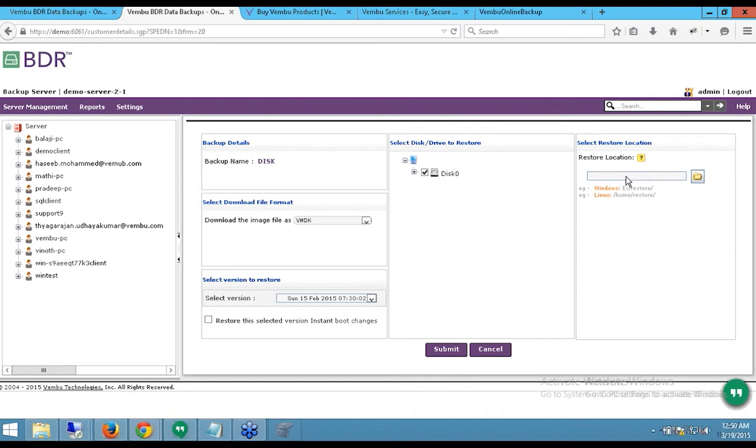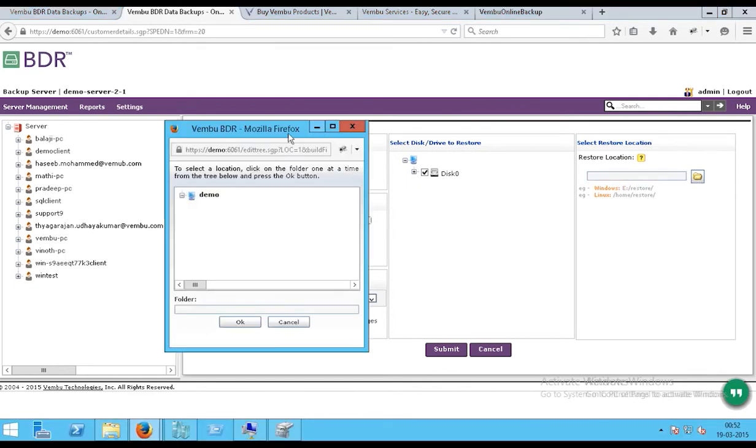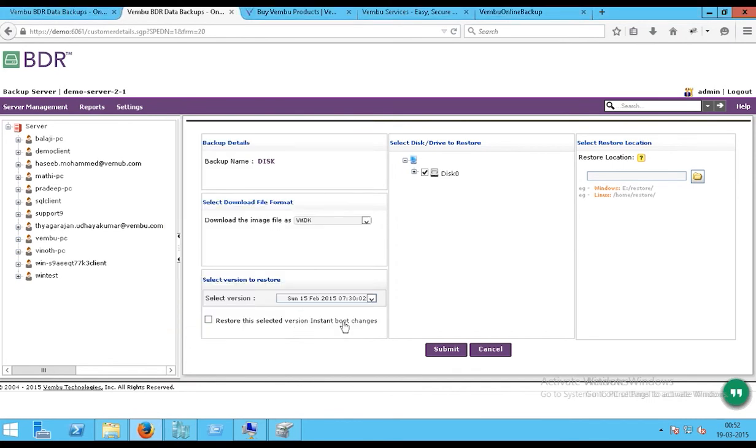It could be a USB drive or a flash drive, or it could be one of the direct attached storage. Download is a pretty quick process. It will instantly download. And once the download is complete, you will have a real working image of the system available as an image file.